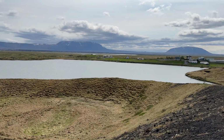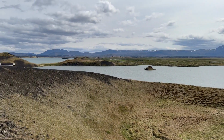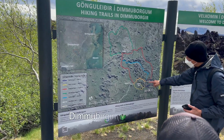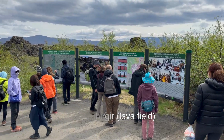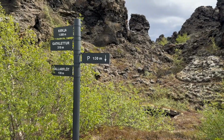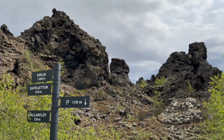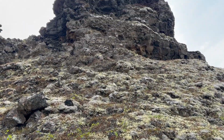We spent 2 hours there, including having lunch in a local restaurant nearby. Then it comes to the third event today, visit a lava field. There are a few hiking trails you can choose from, and we took the blue one, and it was about 3 kilometers. In total we spent about 75 minutes over there, and it was fun.